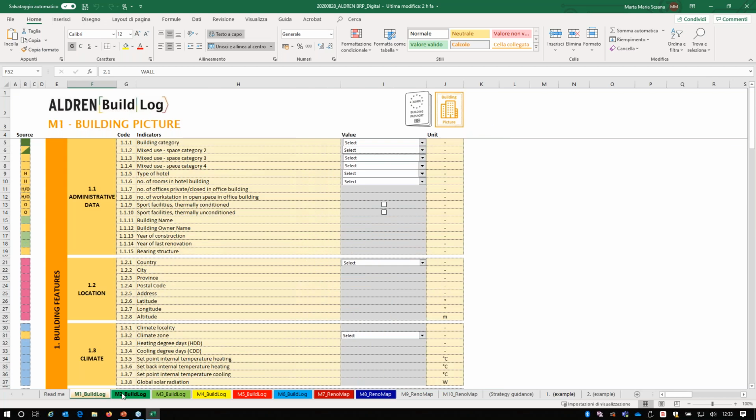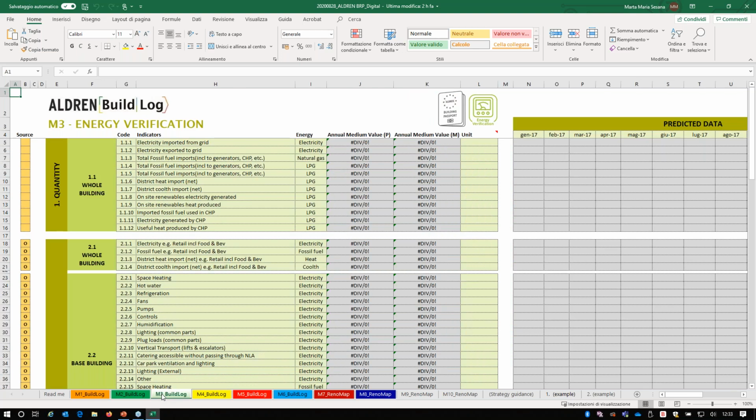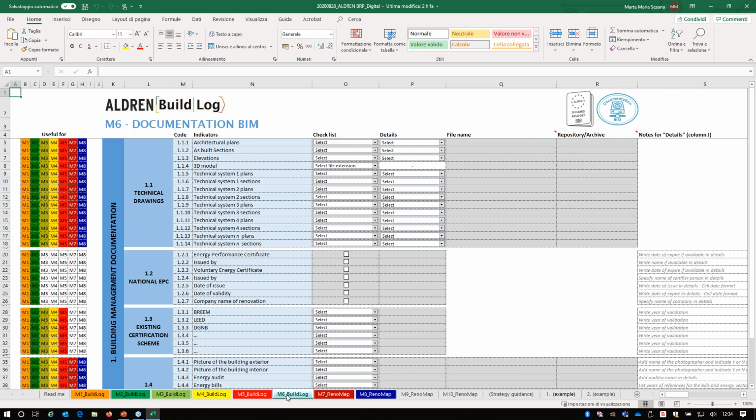So the first is the building picture, then we have the energy rating and target, then the energy verification. Comfort and well-being is number 4. Cost, value, and risk is number 5. And then documentation and BIM. This 6th has no source here, but in respect to the others, you can find references to the importance of having this indicator useful for the previous or other modules of which the BRP is composed.